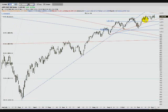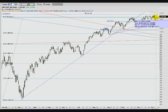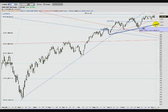A very similar type thing. See how we're still moving sideways. I really thought we'd be moving down by now. Again, that news kind of threw a monkey wrench into everything. But I still think the move is going to be down. And I still think this week we're probably going to start seeing it.